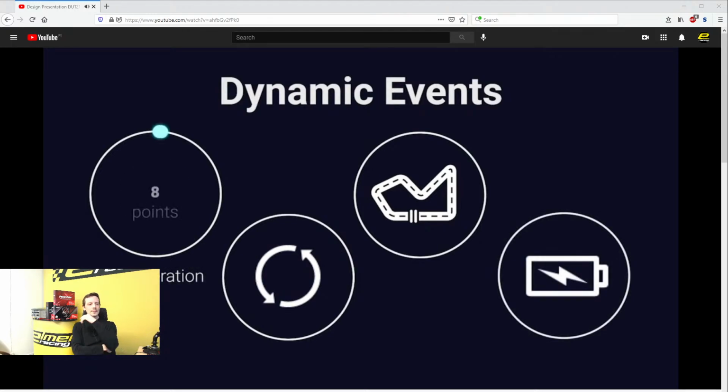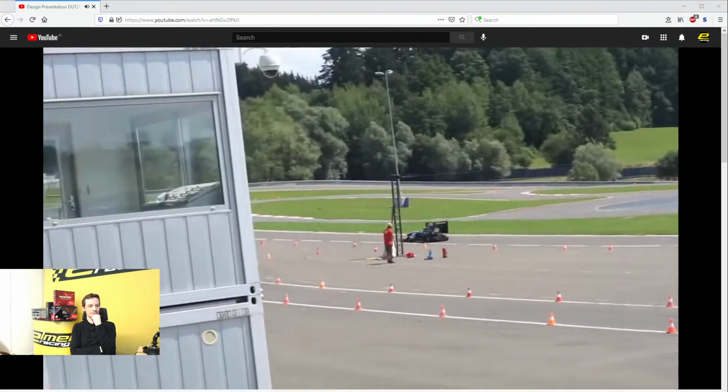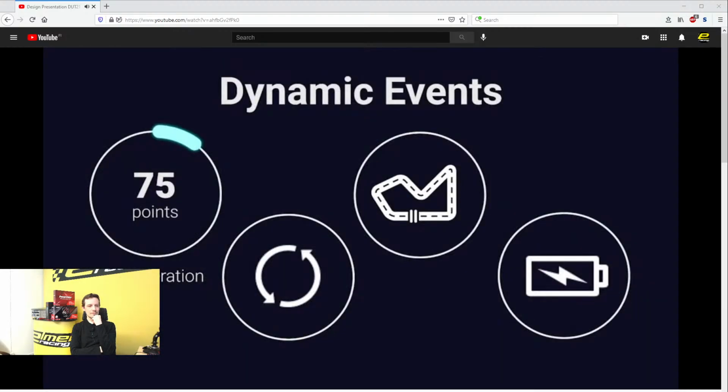Starting off with acceleration. In the acceleration event, the car is driven over a distance of 75 meters as fast as possible, starting from a standstill. This event is going to test straight line acceleration of the car. And trust me, it's quick. It's really beautiful.